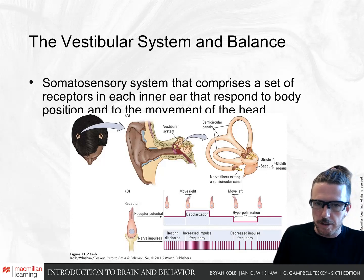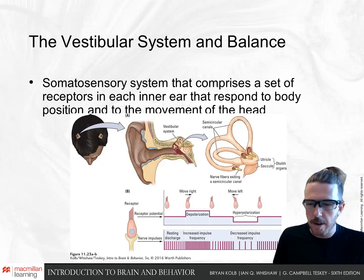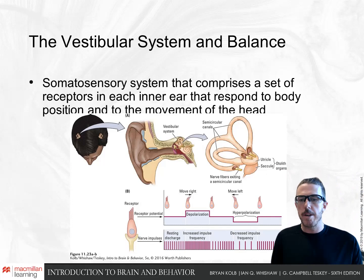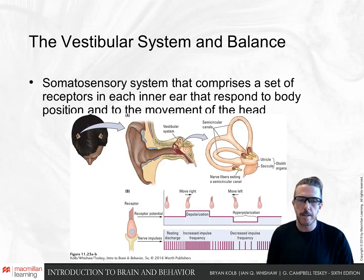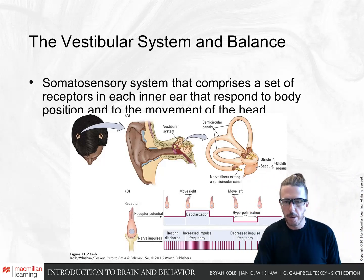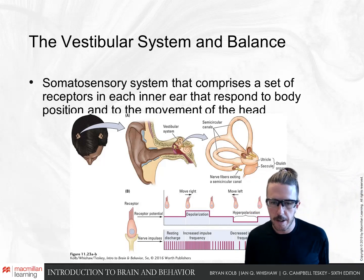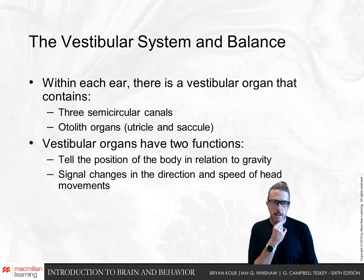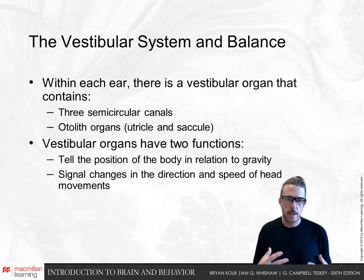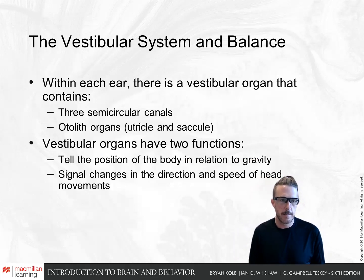Alternatively, these utricles and saccules detect accelerations of the head, like when you're on a ride or accelerating quickly in a car. The fluid inside the utricles and saccules will push back against the back of the wall, just like you push back against your seat in the car, and those will be detected by detectors and transmitted to the brain. So the three semicircular canals and the otolith organs comprise this vestibular system.